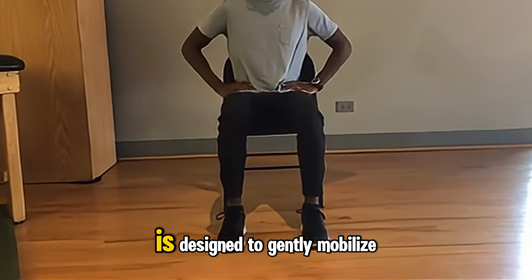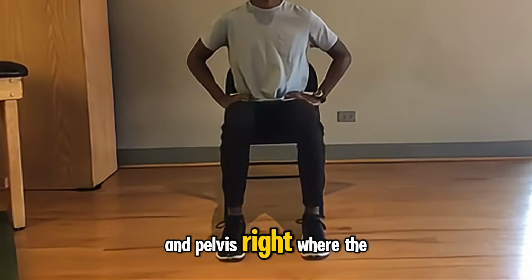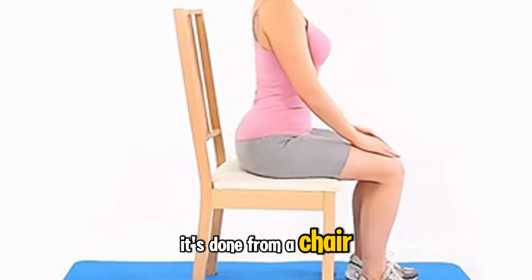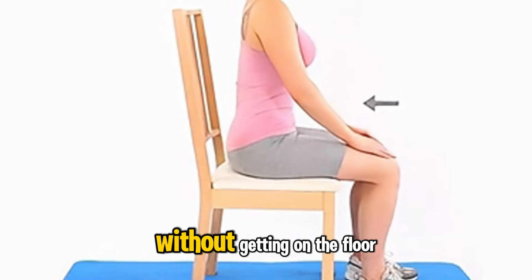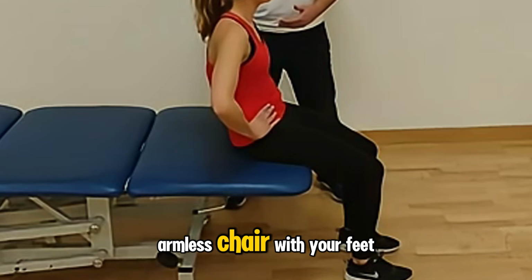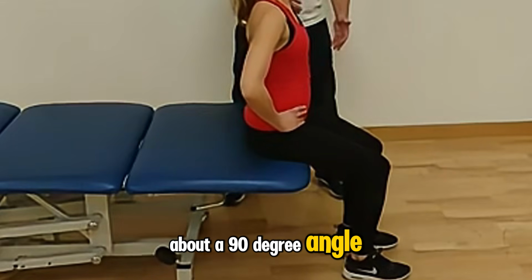Exercise 2. Seated pelvic rocks, chair-based nerve mobilization. This second exercise is designed to gently mobilize your lower back and pelvis, right where the sciatic nerve begins. It's done from a chair, making it ideal for older adults who want to relieve stiffness without getting on the floor. Start by sitting on a sturdy, armless chair with your feet flat on the ground and your knees bent at about a 90-degree angle.